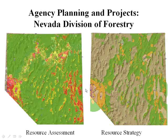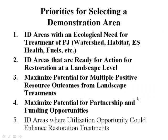Again, you see a lot in the western side of the state. Some of the central portion of the state fell out for different reasons that I won't necessarily dive into. But again, we have some huge tracts of land out here in eastern Nevada in the PJ type that are identified as a resource strategy as priority landscapes.